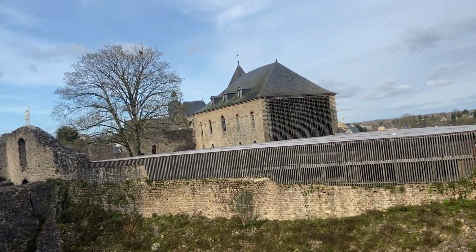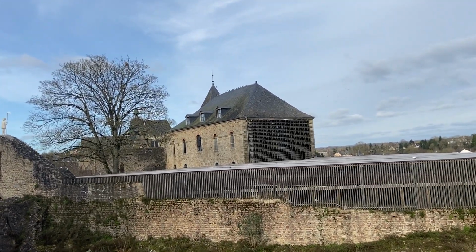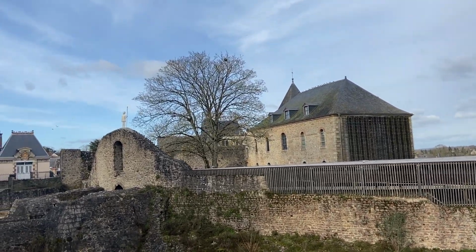So here it is. It looks like definitely a medieval chateau, and I can't wait for us to go inside, go and see what the story is with this chateau.